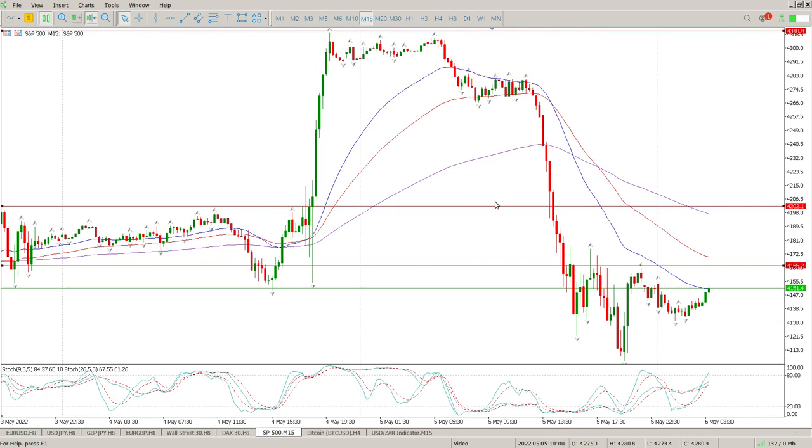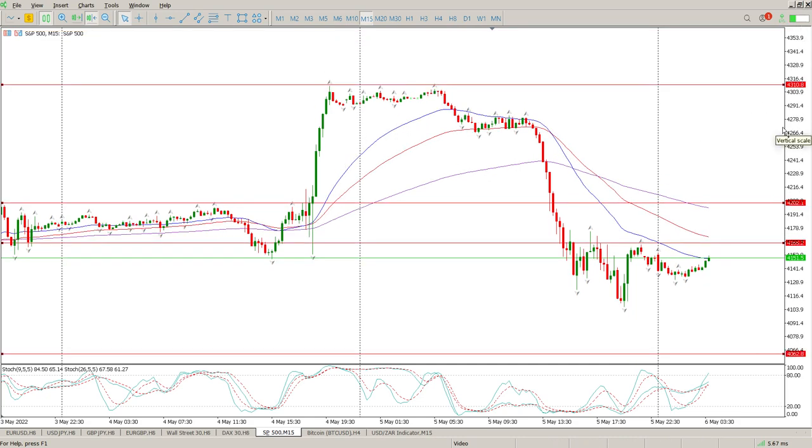Yesterday I said to you, be wary of these gaps, pullbacks on these gaps. This 4,200 was a level we were looking at. You see, we did get some buying come in, but then the next 15-minute candle was pretty much one-way traffic all the way through it. So that's kind of the one situation that we have at the moment.